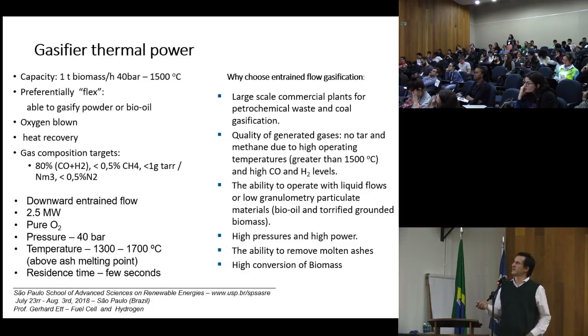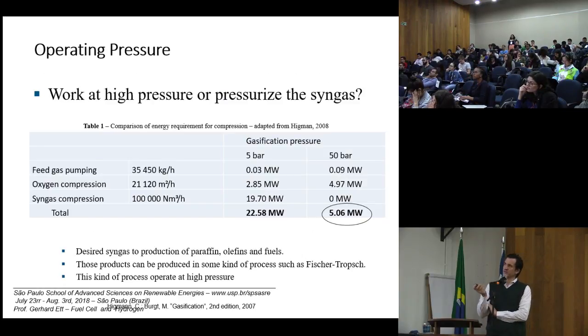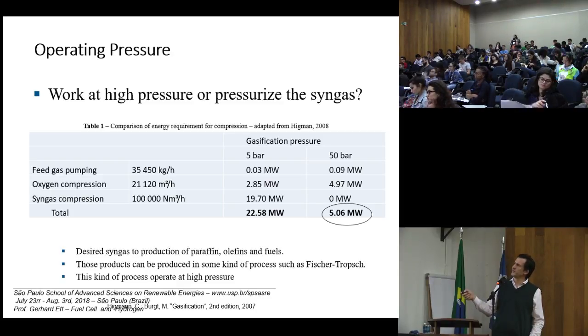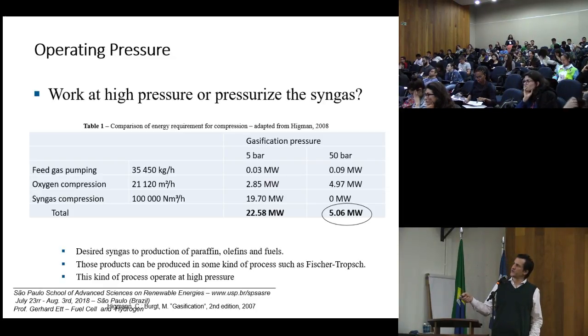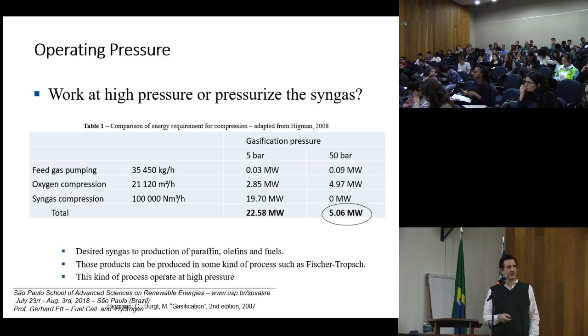These are different kinds of thermal gasification. And here we can see the 1 ton of biomass, 40 bars. And we will explain why we use 40 bars. This is the reason. Why do we use 40 bar high pressure in the gasification process? Because if you use low pressure, for the Fischer-Tropsch process you need pressure. Then if you need to pressure-feed the gas, the pumping and the syngas compression, you will lose energy. The total energy that you will lose is 22 megawatts. But if you do gasification at 50 bars, you consume only 5 megawatts. So sometimes it's better to increase the pressure of your plant.